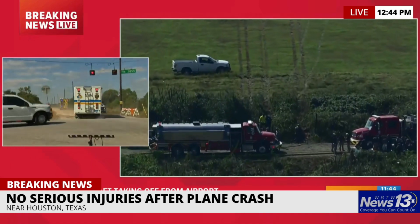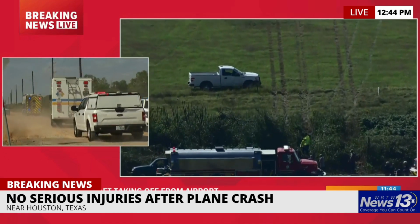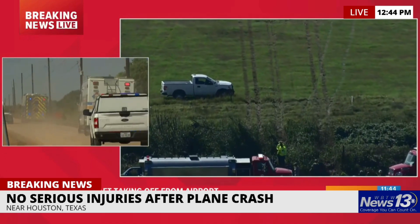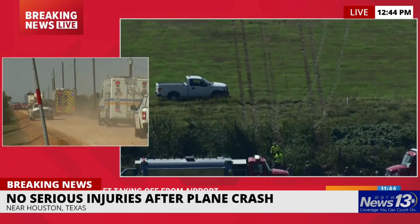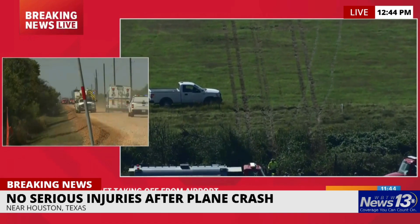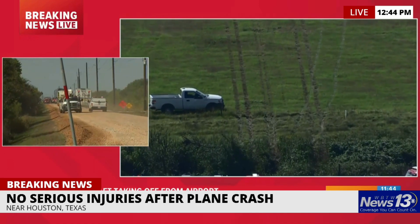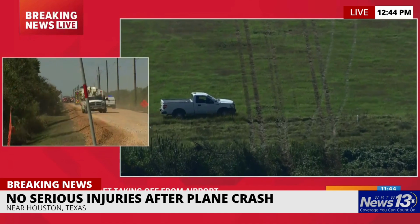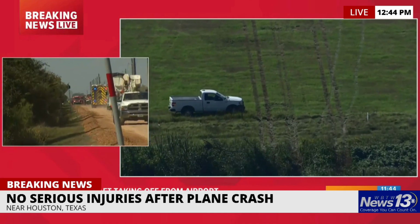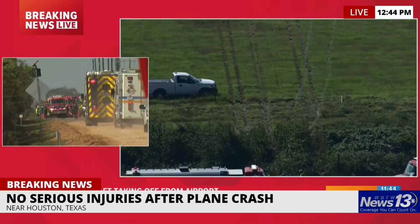And as we mentioned, the plane crash happened right after 10 o'clock, so it's been an hour and 45 minutes since this plane crash took place, and we still have fire crews arriving here to the scene. That shows the priority of these firefighters and law enforcement is to make sure that the wreckage, the flames, the fire is contained, but as well that everyone who was on board, those 21 people, are all okay. We are happy to report that those 21 people, no one received any serious injuries.